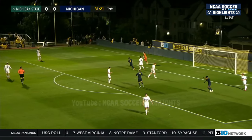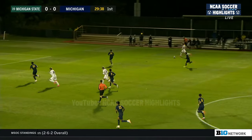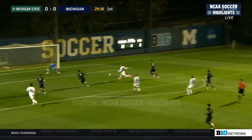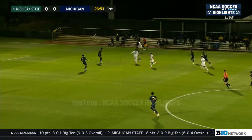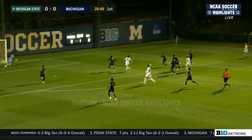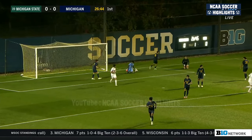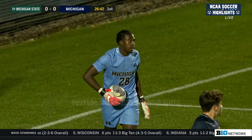Jackson Gay giving it up on the right side, making a good run down the middle. Spadafora looks lively, slotted in, turning. That's a great save by Goldson, and Shaka Daly needed to see that.